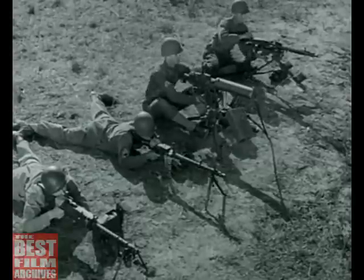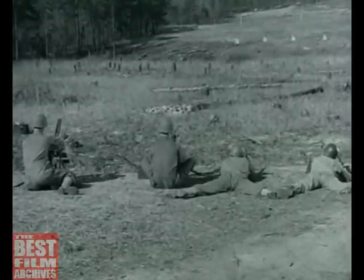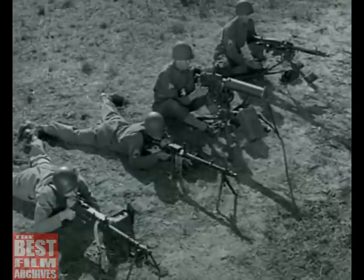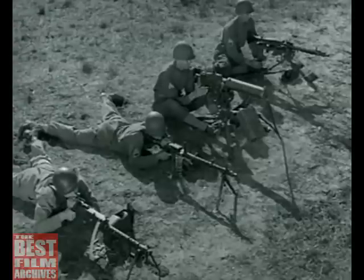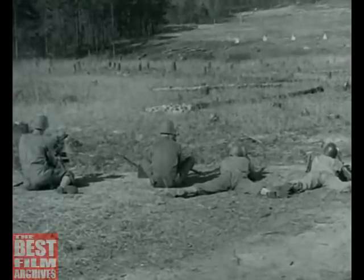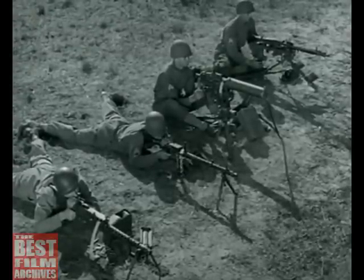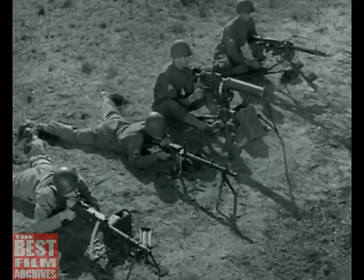Here is the backbone of the infantry's firepower. Machine guns. When your target is out there, 300 yards away, accuracy really counts. In this test, each weapon will fire 30 rounds. First, the American Light 30 on the bipod. Next, the American Heavy 30 on the tripod. Now the German 34 on the bipod. And last, the German 42 on the tripod.